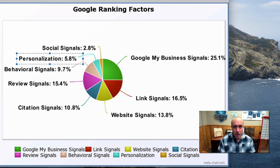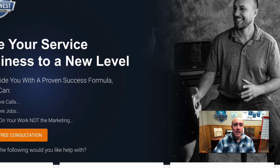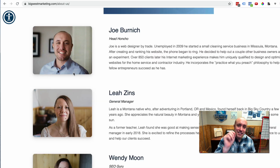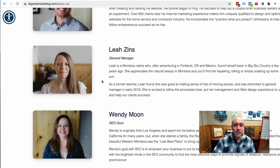So not huge, but one more thing you can do to rank on Google is to get personalized pictures of people. Personalization means pictures of people, not your equipment, not your van. All that stuff's important as well. But on the home page and on the About Us page especially, you want to have personalized pictures of people. Okay? And if you've got a crew of people and you're more than a one-man show, you want all those people on there.